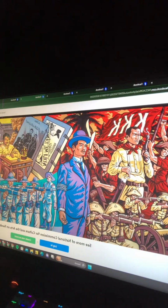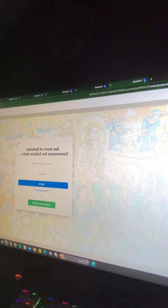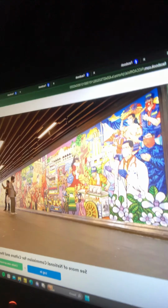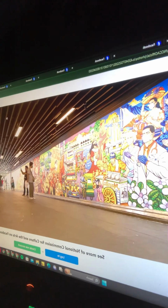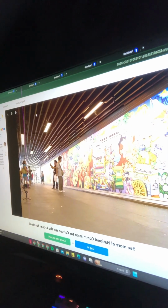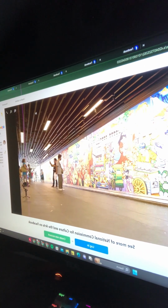So there are pictures given here, and different pictures. As I opened the first picture, I noticed this is the underpass near the National Museum.